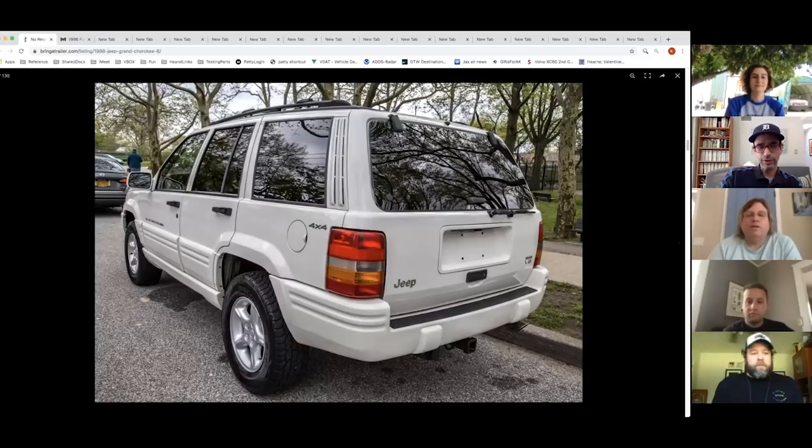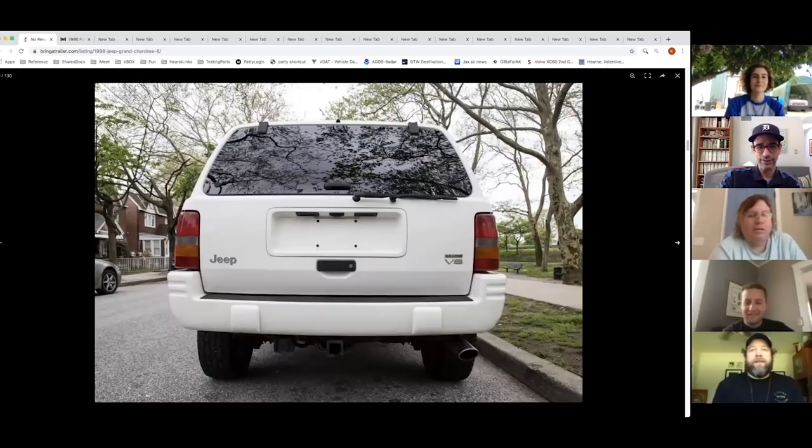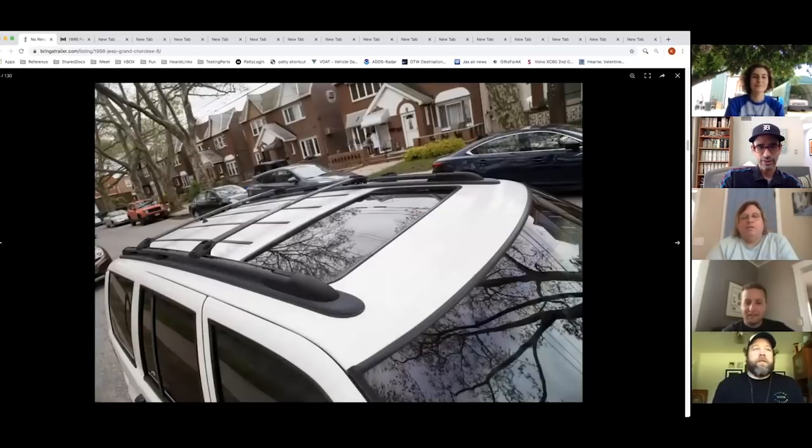My friend who is an engineer did an internship with Jeep Engineering, and they worked on underhood temperatures. And so it has those vents in the hood. If you look at the vents in the hood, that's how they tackled underhood temperatures. Wait, there's one right here.